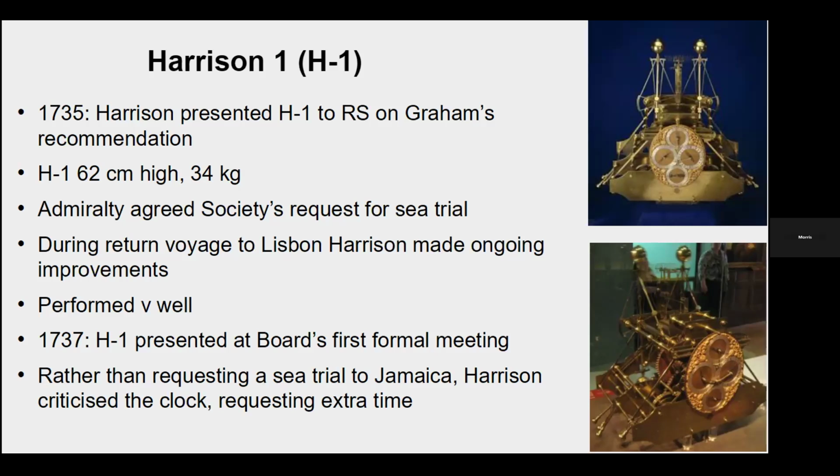5 years later, Harrison presented H1 not to the Board of Longitude, but to the Royal Society. Graham was a fellow of the Royal Society, and obviously said, okay, let's look at it this way. Let's go and get the Royal Society's feedback before you take it to the board. H1 is not small, it's 62 centimeters tall and weighs 34 kilos.